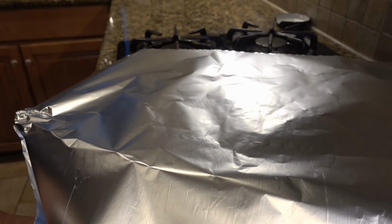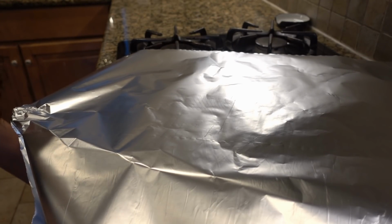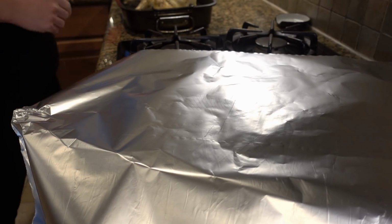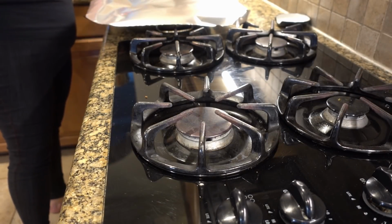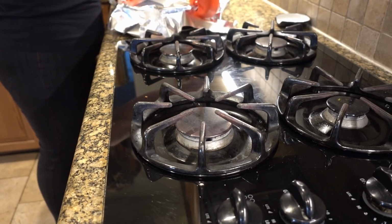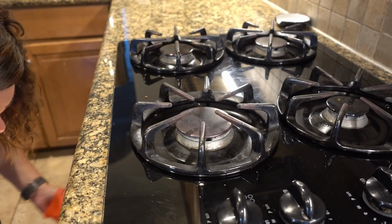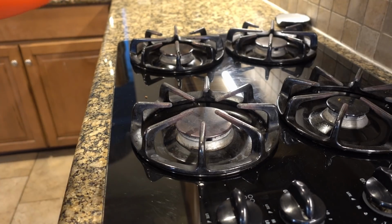Okay, so we're going to pull the chicken out and tent it with some aluminum foil and let it finish cooking with the aluminum foil on top. And then at the last 5 minutes or so, pull the aluminum foil off. And we'll be back to check on it in about 15 minutes.